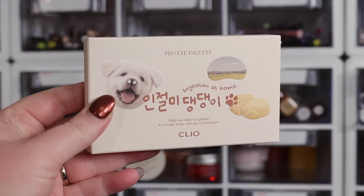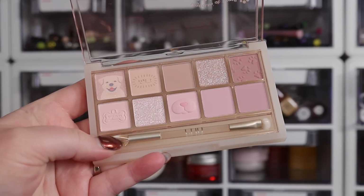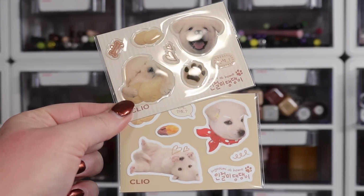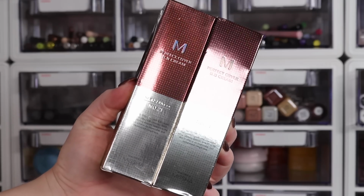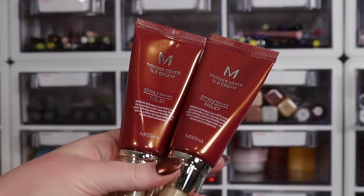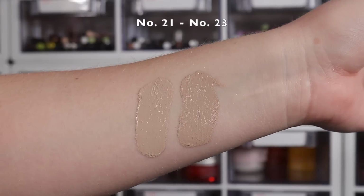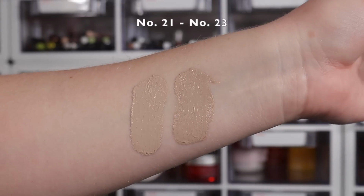From Clio, the Pro Eyeshadow Palette in number 21 is going to be on sale for 50% off, and the rest of the brand will have a 25% off discount, which includes those lip liners I really love. From Misha, the M Perfect Cover BB Cream SPF 42 PA+++. This is going to be 50% off, and the rest of the brand will be 30% off. I know this is definitely a product a lot of people love from the brand. I've heard so many great things about this BB cream.